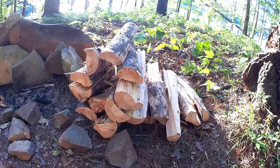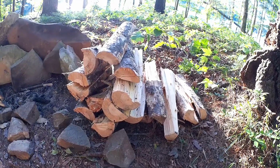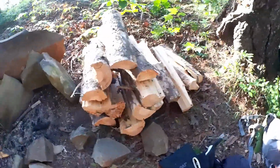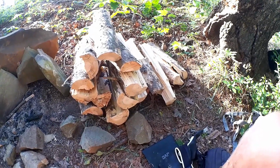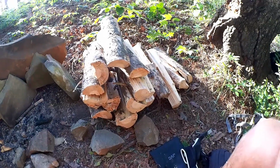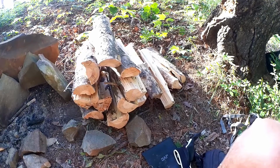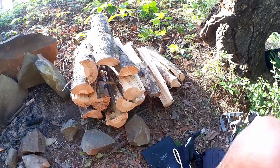Alright, so I finished processing the first load of firewood. And oh my goodness, I'm sure you can tell by the way it split that was not a fun time. Now, I'm not sure if I said this before or not, but this stuff is stringy and it is not super seasoned. See, I figured because it looks like it's been down for a long time, I assume that it had dried out a lot more than what it looks like it has. So this first night of fire may be pretty rough.